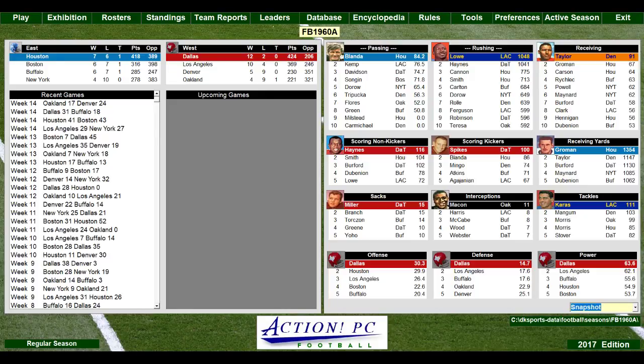So the Chargers went 10-4, and they finished. Let me bring this down here. Chargers finished 10-4. So that's pretty cool. But the problem was Dallas was 12-2. They were 4 games better in the win column. That's quite interesting.